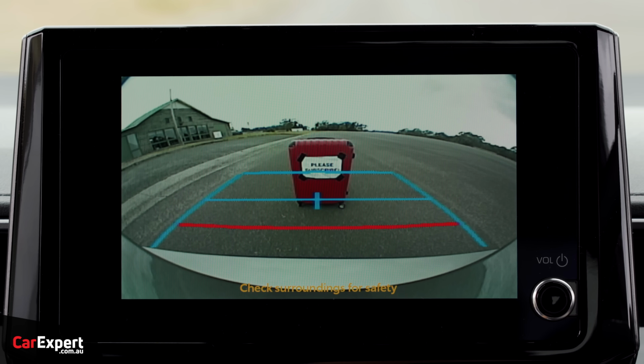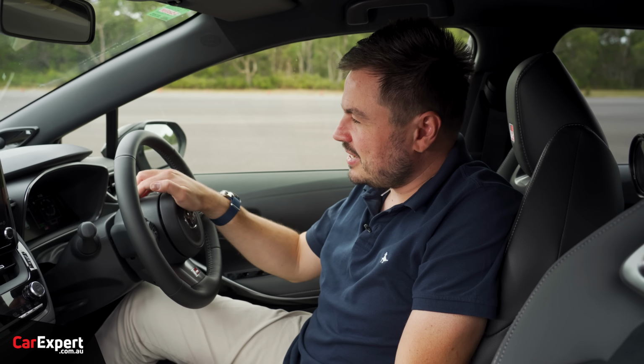I'll show you what that looks like. So yeah, the quality's fine. Nothing too crazy. It's good enough for what it is. You can clearly see what's going on, the suitcase as well. And this is what the horn sounds like.